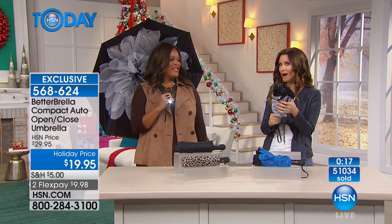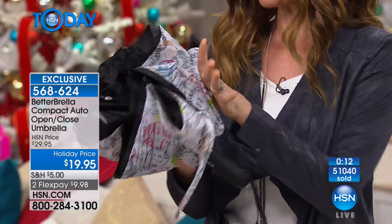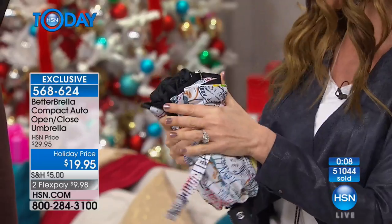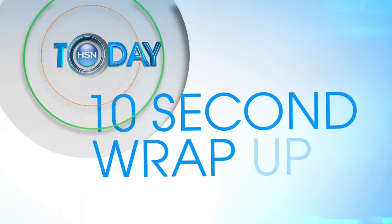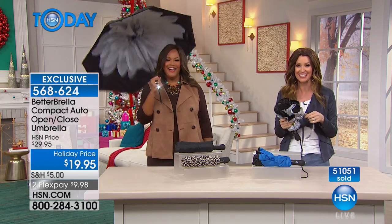But this one, because it fits in your purse, and here's the thing, you would never put your wet umbrella in your purse. No. But the water's all in the top. So see the colored part? That part stays dry. That's the part that's outside. Genius. You could put this on your seat. You could put this in your purse and not worry about it getting wet. And then it just drains really slowly, kind of right through those ventilation holes. It's genius. $9.98 to get it home.